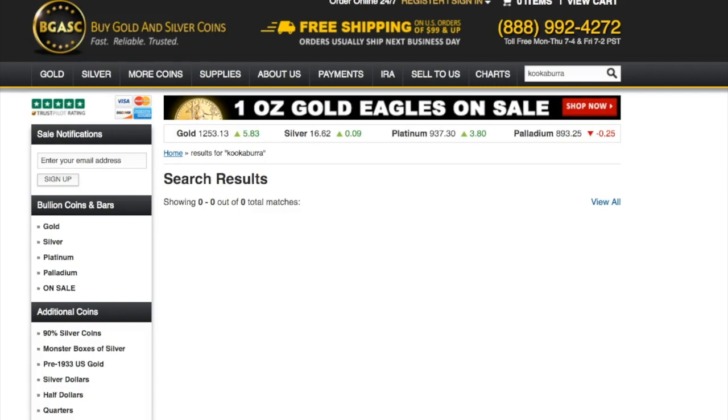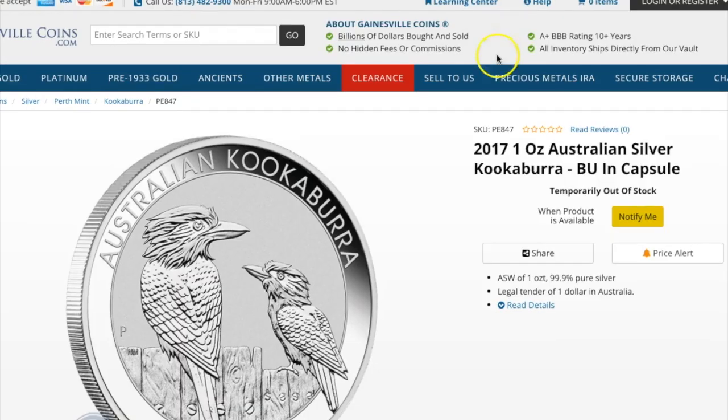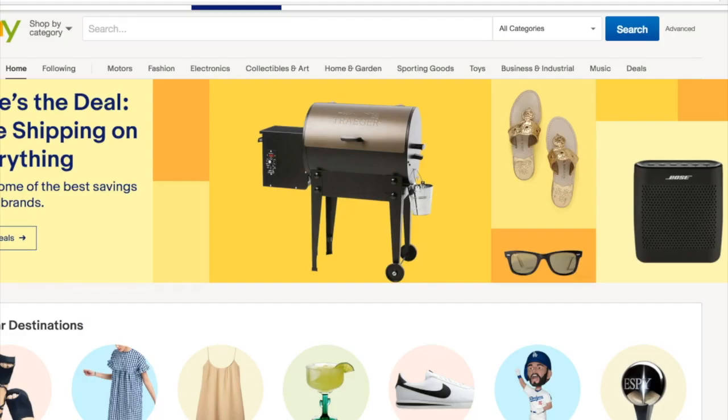Moving on, BuyGoldAndSilver.com is a good retailer, often has very cheap prices. Today they strike out. They do not have any 2017 kooks. Gainesville Coins also struck out, and I believe they charge shipping on every order. Not my favorite. Finally, we're going to wrap up with one of my go-to purchasing spots, and that is eBay.